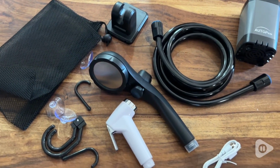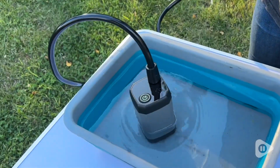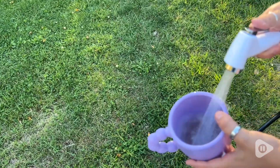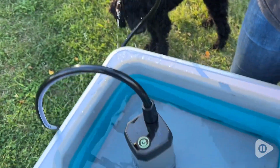We have a shower privacy tent, so it makes it really simple, but either way, you can have a shower anywhere. It also comes with another attachment, which is great for dishes or cleaning different things, watering your plants.